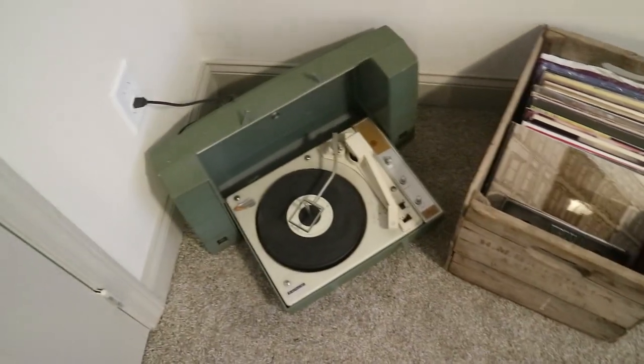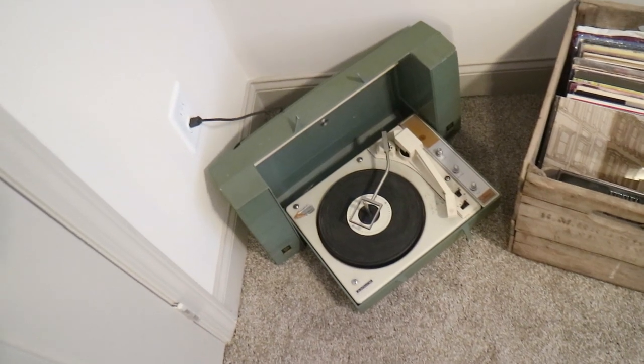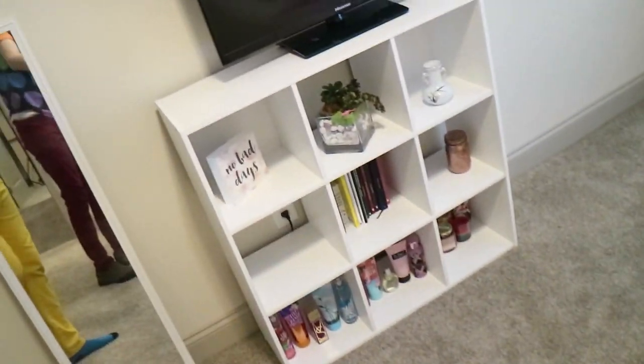But right here is Lizzie's record player from a long time ago. Records, and that crate's probably from the 80s. She likes the old timey stuff. And then a mirror for Lizzie. Lizzie and I actually put this together yesterday, and hard work, let me tell you. In here, Lizzie has some cute little designs.